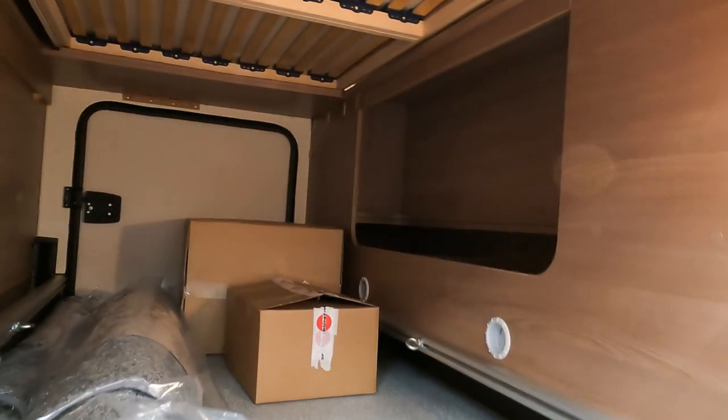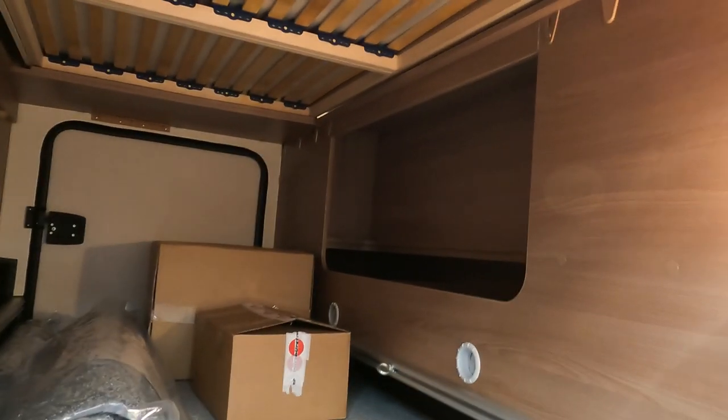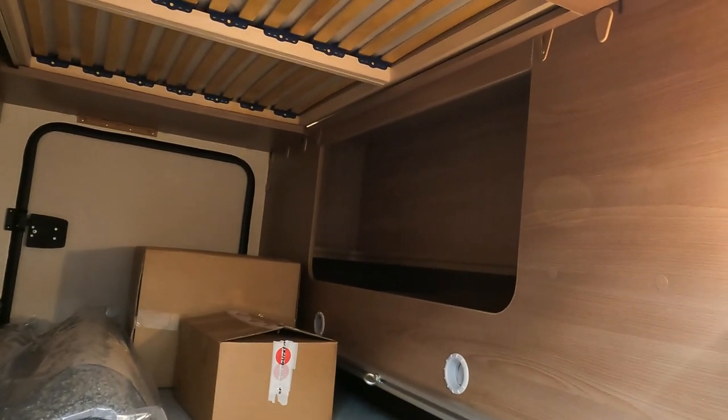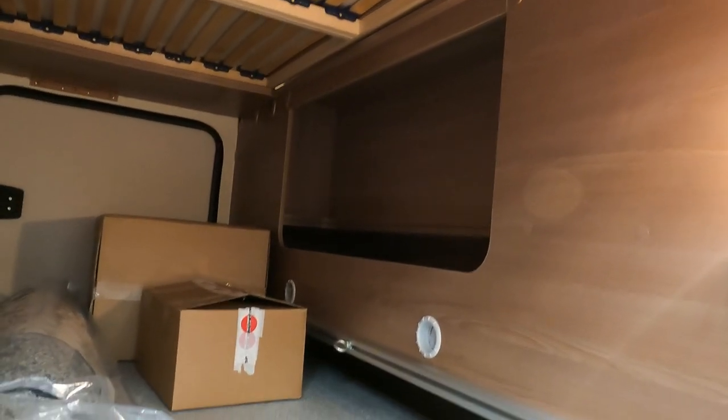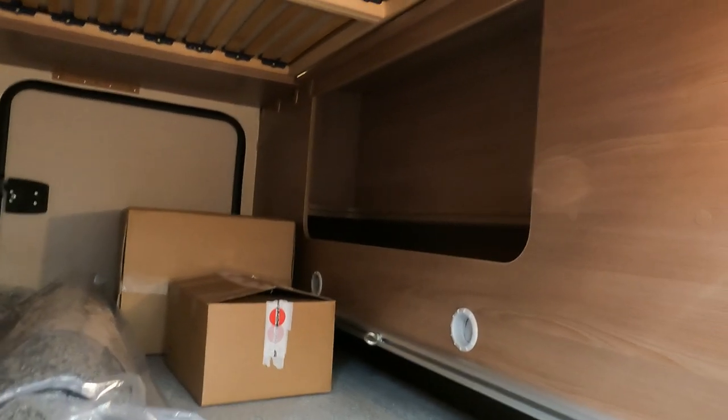Just looking in the garage. Nice and wide right the way through. That's all right, that's cool. Light in here. Plug socket in there. Plug socket in there.